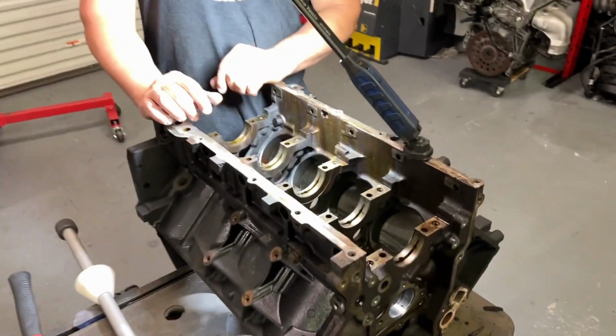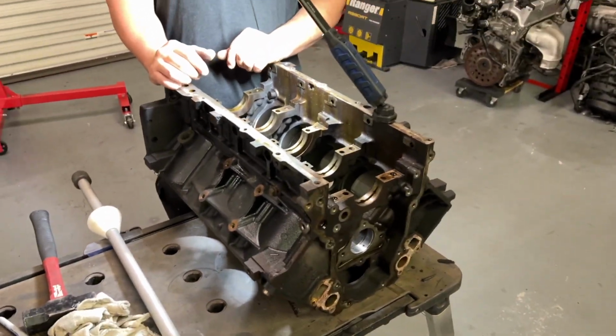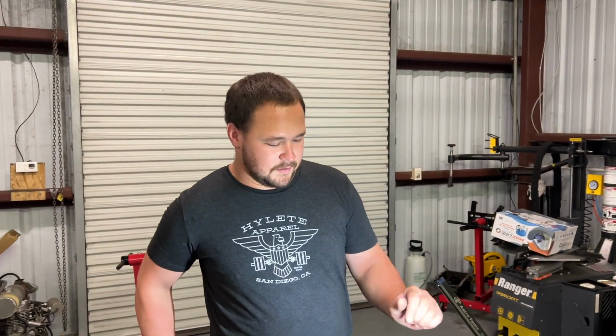All right, guys, so we got the bottom end all torn apart here, and now we are installing some new cam bearings, and luckily Wyatt has the tool for the job here. We're doing the cardinal sin. Most guys just don't look at the cam bearings and they're fine, but the second you look at them, they're bad, so. How did ours look?